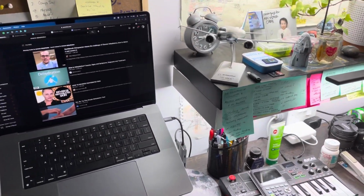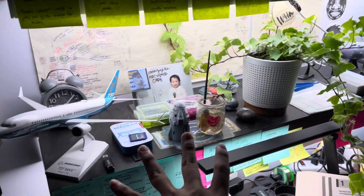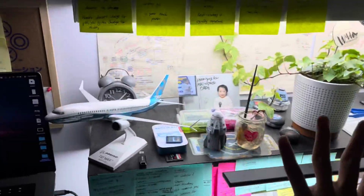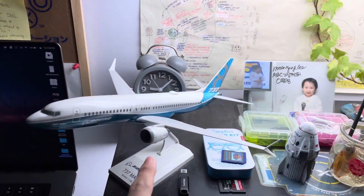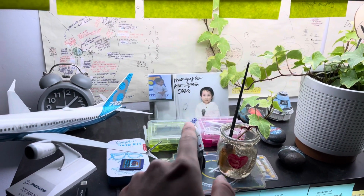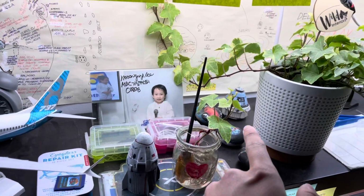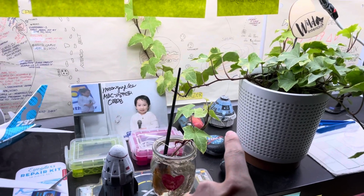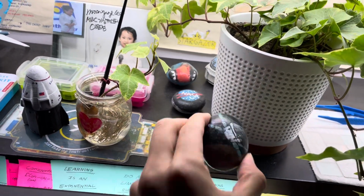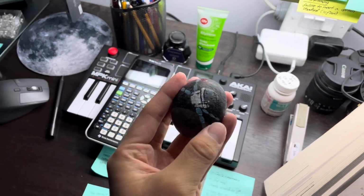But anyways, I do have some accessories here. So I have these, I guess toys. So we got the 737 Max, an alarm clock, my baby picture, the Crew Dragon. We got the Boeing Starliner. We got these rocks that I painted. This one's Orion. This one I put in the most hours.